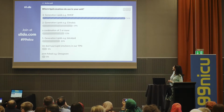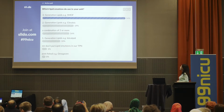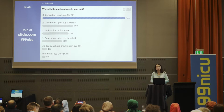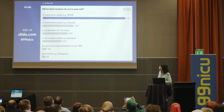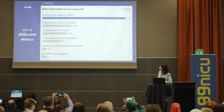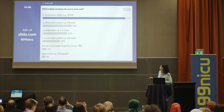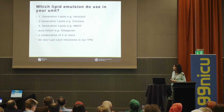Oh, interesting. So most of you use SMOFlipid, which is a third generation lipid containing fish oil. You shouldn't do that, I think. And nobody uses pure fish oil, which is also recommended. Pure fish oil alone shouldn't be used.